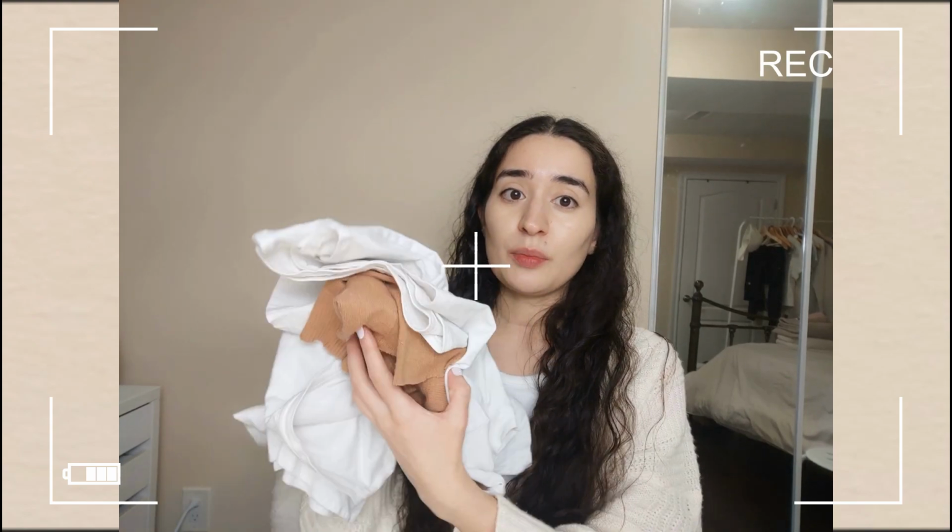So this is just going to be a couple of pieces, and I'm going to be showing you guys. I'm going to be going in order. I know they look exactly the same, but that's the thing about being a minimalist. You already know your style, so that's why they look exactly the same.